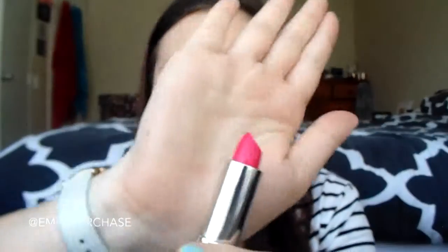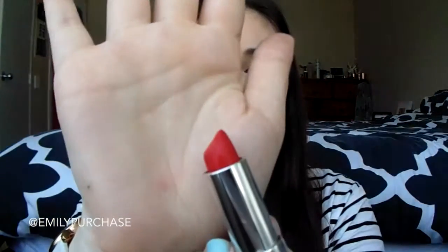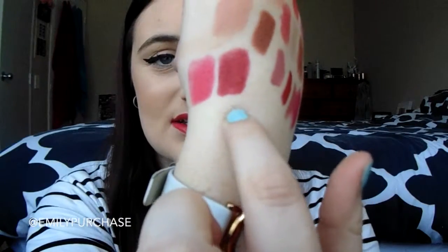And the next three that I have, one more, 904 Wild Rose. Now isn't that a hot pink? That is a hot pink. Whew. And now I've got two mattes from their Matte Bold line. This is matte 5. And matte 6. You can see matte 6 is a lot darker. And you can see on my hand there, there's matte 5 and matte 6. And I really like them.